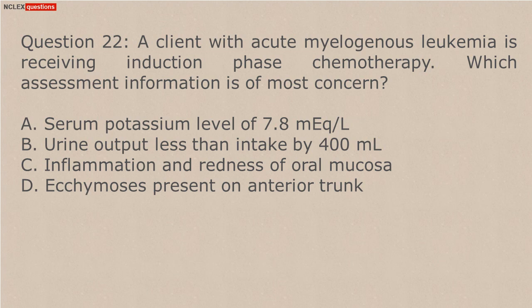A. Serum potassium level of 7.8 mg/L. B. Urine output less than intake by 400 milliliters. C. Inflammation and redness of oral mucosa. D. Ecchymosis present on anterior trunk.